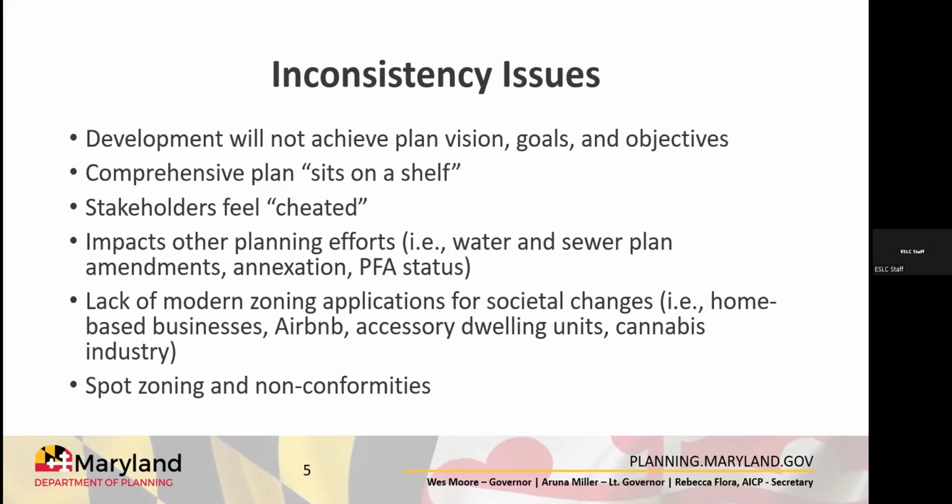The other thing that the inconsistency does is it affects some of the other reviews, like for example, annexations. When we look at annexations and when counties look at annexations, what are we comparing? We're comparing zoning to zoning. So if we have a new comp plan that shows areas for growth, but the zoning hasn't changed, then when we compare it to the county zoning, they're inconsistent. So in every case, we're asking waiver, waiver, waiver, waiver. And the county then has the control over the municipality of whether or not they grant that waiver.